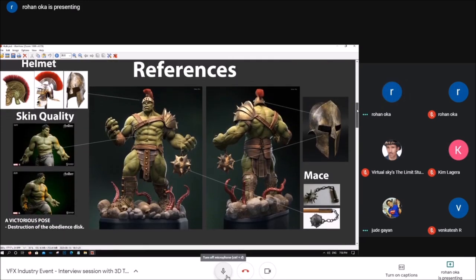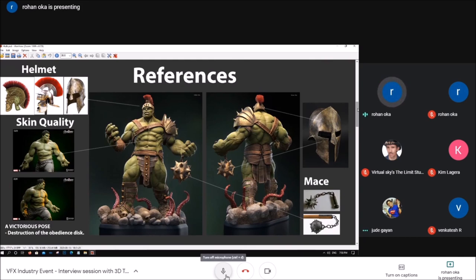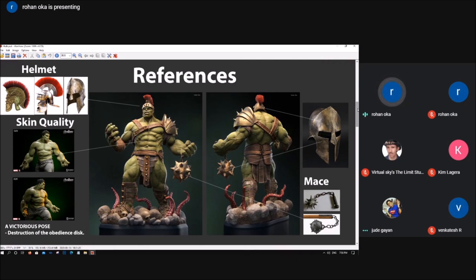In terms of references, I went through a lot of Google images. I googled a lot of Greek and Roman helmets to get an idea for the design, because although there was a sculpture or a collectible, I didn't have it in my hand. So to get a proper understanding of its shape, I had to look for a lot of references on how those helmets were and how they fit on the character.